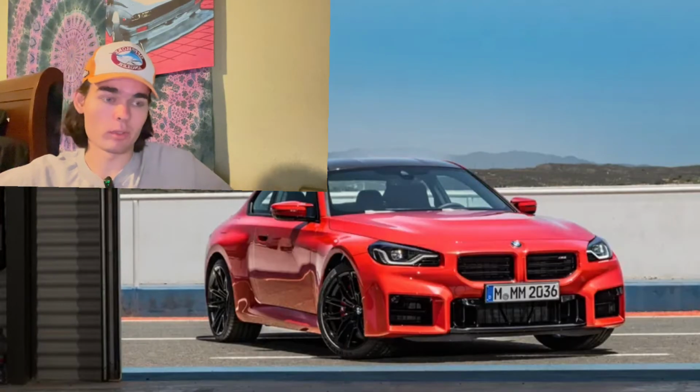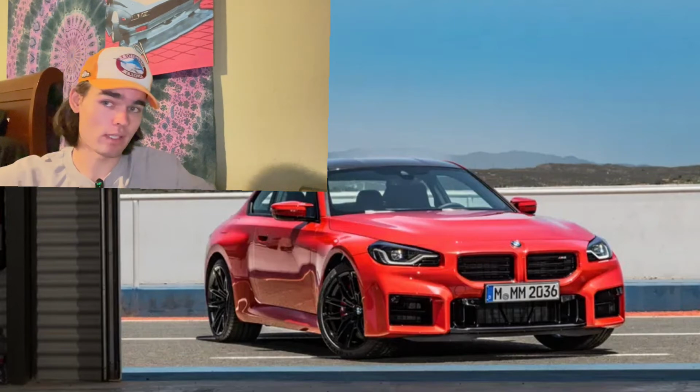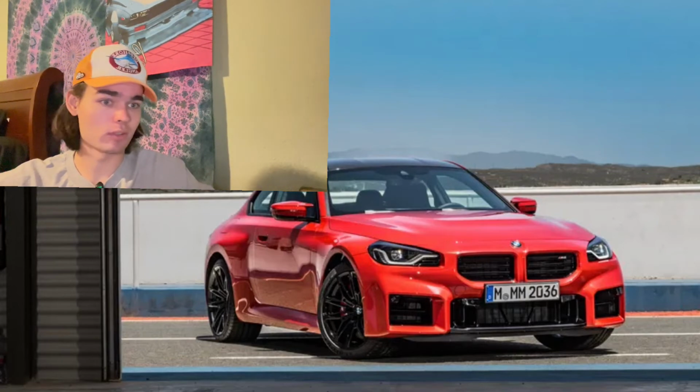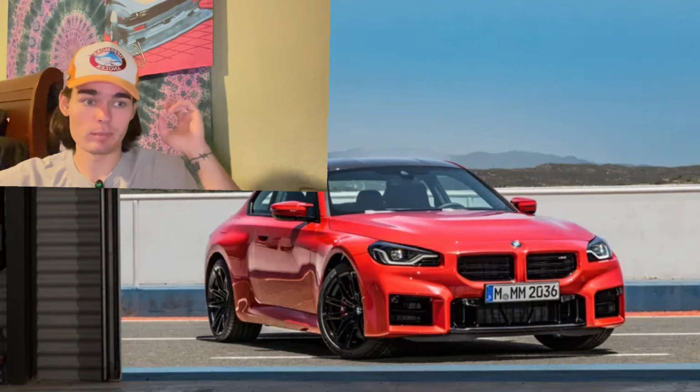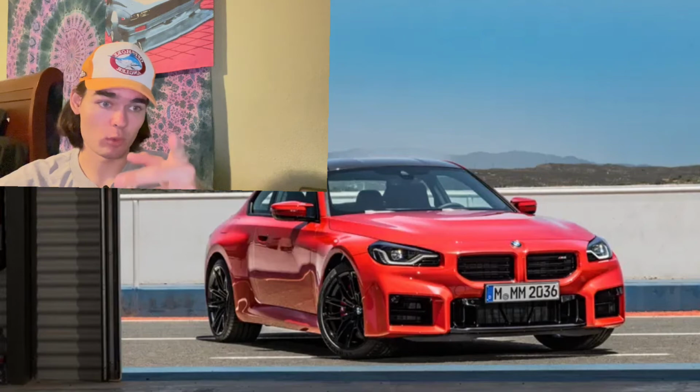So basically, a lot of people are going to argue with me. I think this thing is absolutely gorgeous. It's a 10 out of 10 all around. The motor, the body style, the transmission, I would definitely go for the 6-speed manual, but this thing is absolutely fucking beautiful. I hope to acquire one of these one day.